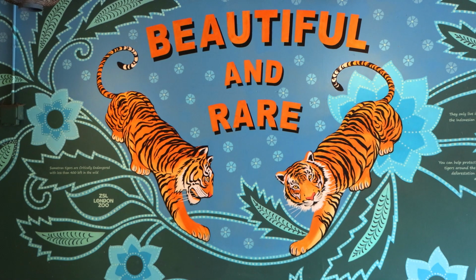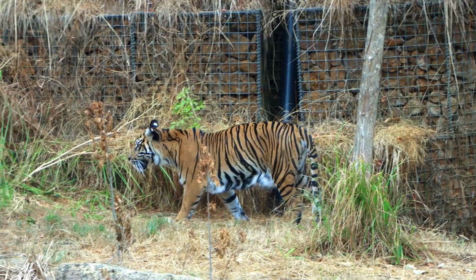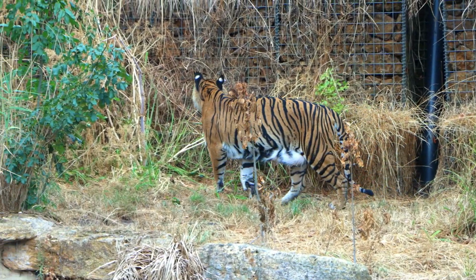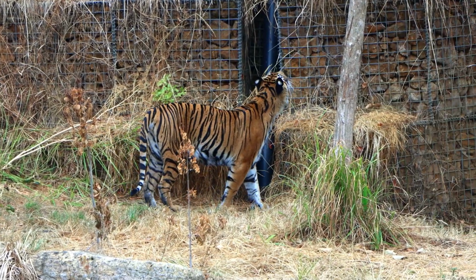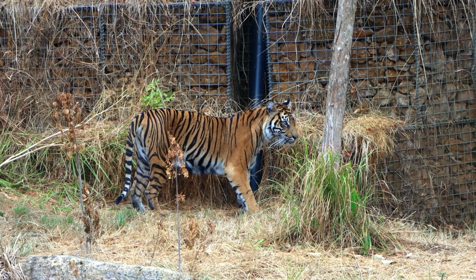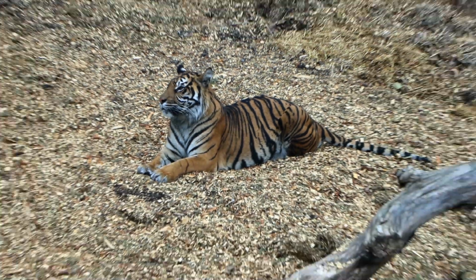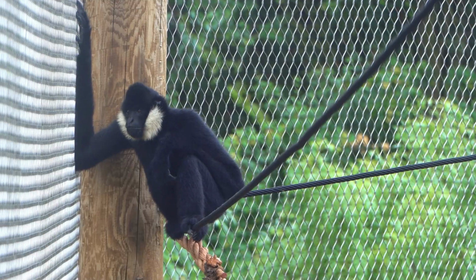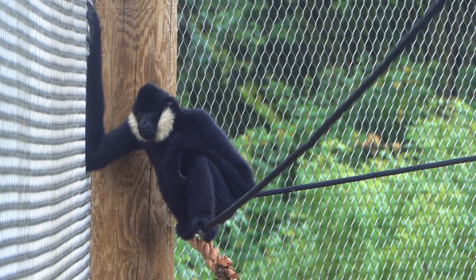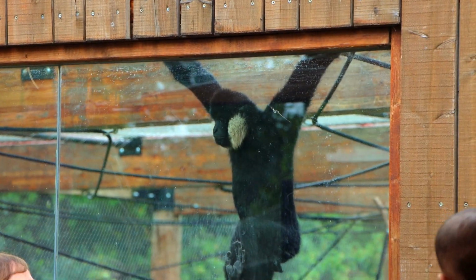We managed to get a little glimpse of the tigers. Is it, so there's two tigers? Yeah. Well, there's cubs. So the one at the back is a girl. Look at us all, just showing off.